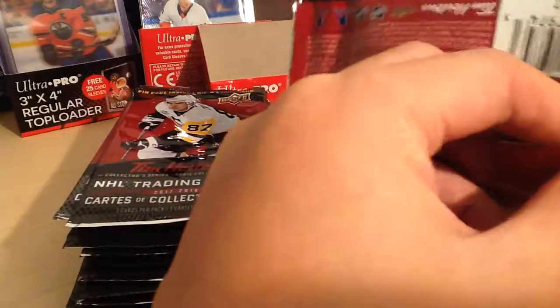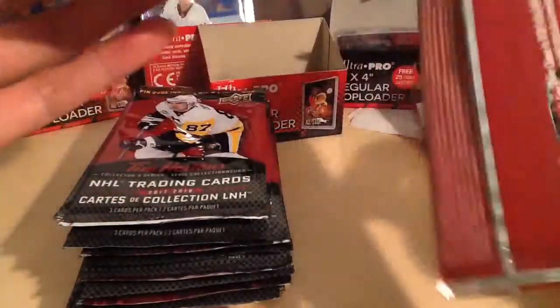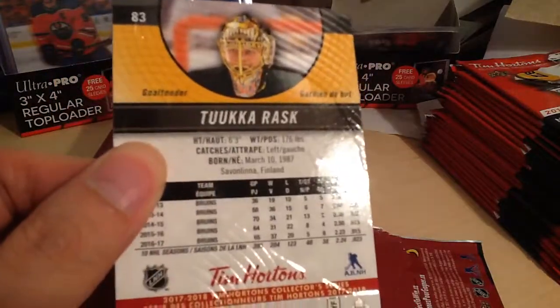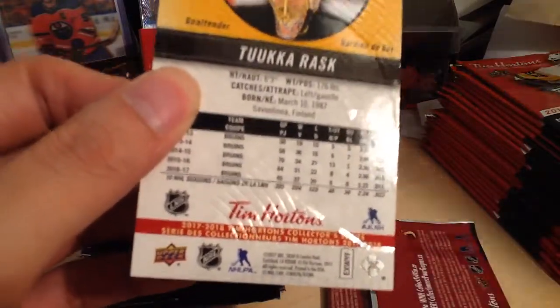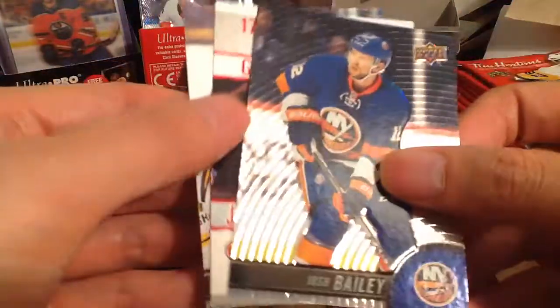So this is the third year of Tim Hortons cards, 2017-2018. So we're looking for Auston Matthews, who has his first card in this set. And this is one year where apparently you can touch and feel and tell before opening a pack if you have a clear cut Phenoms card, if the cards slide pretty easily. But I haven't been able to do that yet.